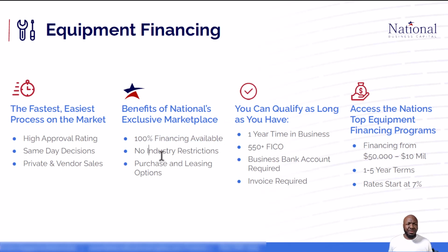And like I said, with this equipment financing, I believe you can use this for like a big software purchase that you might need for your company as well. And they have purchase and leasing options, whichever one you're trying to do.